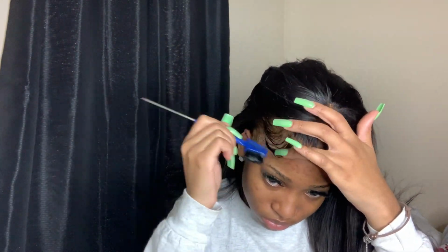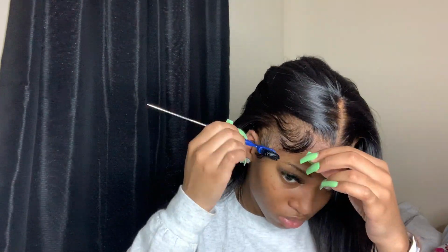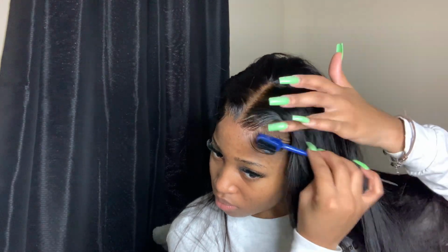But now I'm just fluffing out the baby hairs. Well, not really fluffing, but I'm kind of just recombing them, moving them to where I want them to really be. Yeah, and just kind of making them a little thicker. When you brush out the baby hairs after they dry, they just kind of get a little fluffier. So that's what I was doing.